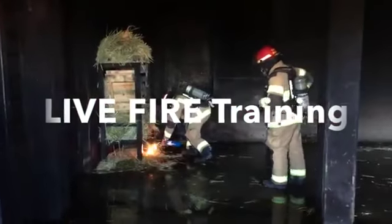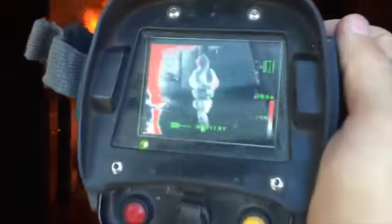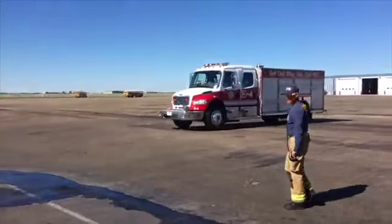We are a training live fire. Unit 3's on scene. I have a one-story residential structure. We have a right amount of white smoke coming out of the house inside. I'll be assuming tower command.